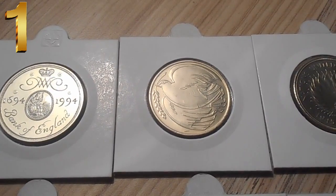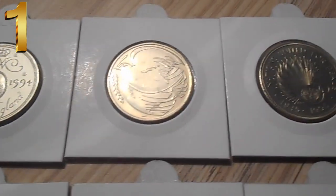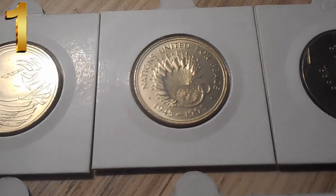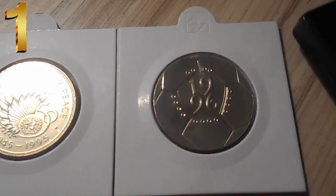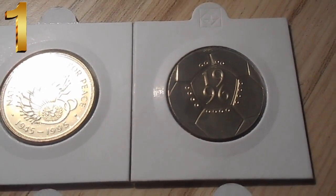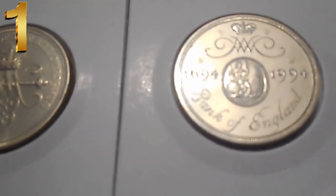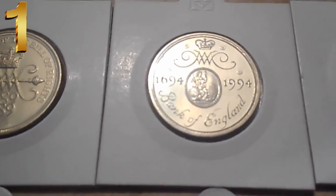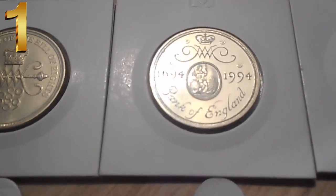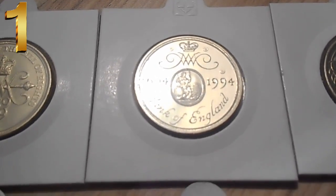Here we have the 1995 coin celebrating the 50th anniversary of the end of the Second World War. Here we have the 50th anniversary of the founding of the United Nations from 1995. Here's the 1996 coin celebrating the 10th European Football Championship. This one is in uncirculated condition as well. In fact, I bought it together with the 1994 Centenary of the Bill of Rights. And I even had an eBay voucher and paid even less for it, so it was quite an investment for me.